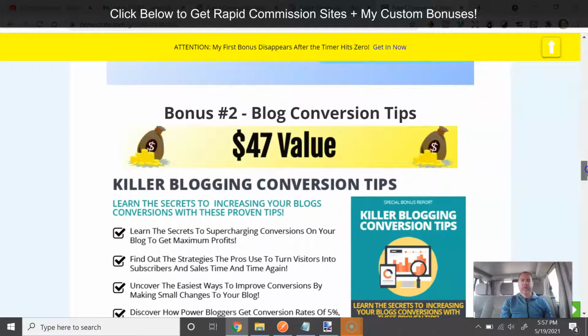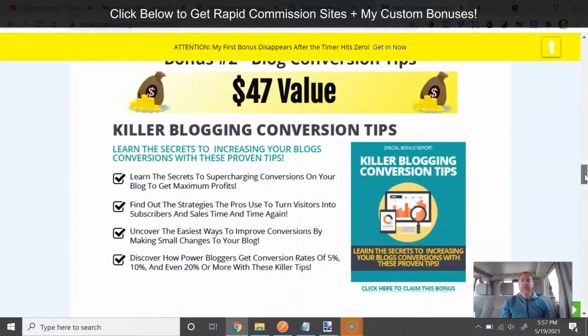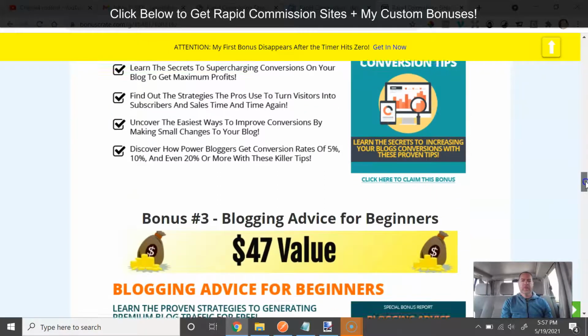All right, blog conversion tips. With Rapid Commission Sites, you're going to be creating websites that are full of content, and this guide basically walks through maximizing your conversions on those sites. So when it comes to those articles, you can make edits. It's worth knowing conversion techniques for your website, and that's what this is going to teach you.